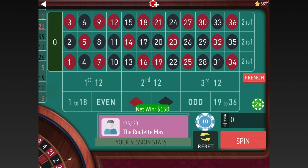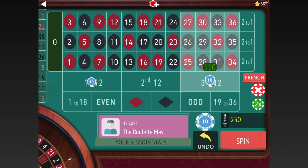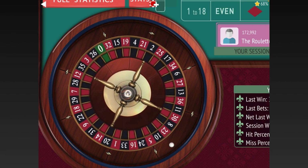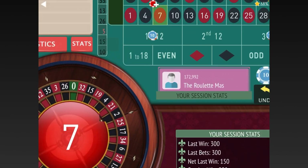We won at 150, so now we go to 140. Again, we pick the first one that just hit, and then we pick the third that hasn't hit recently for a 280 total bet. I think we got that one.